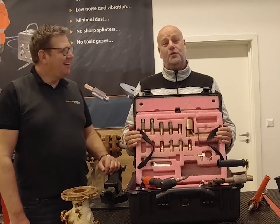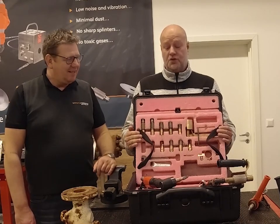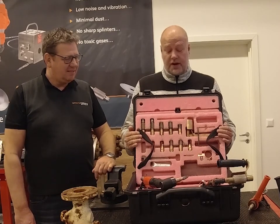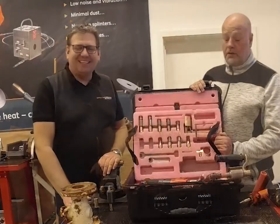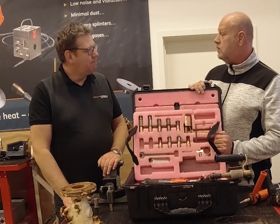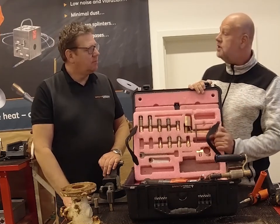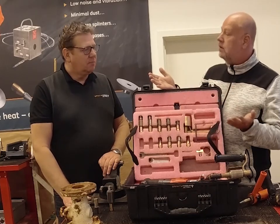So now, are you ready for a demonstration? This is a typical ATEX solution suitcase, ready for grinding and cutting. So now I think it's important that we show the big difference between hot work and cold work. So I think we're going to do a demonstration where we are showing both sides, cold grinding and hot grinding.